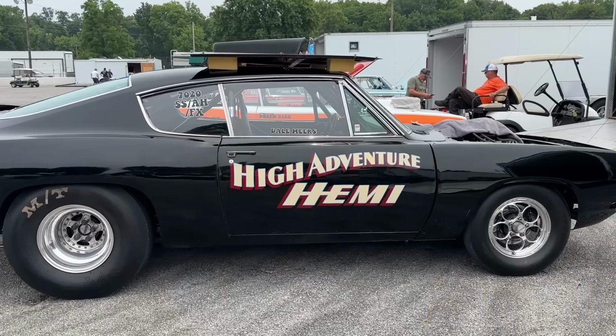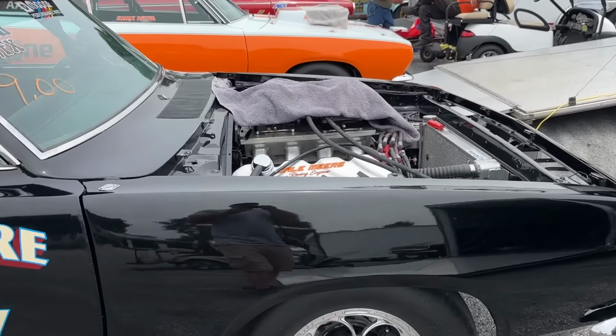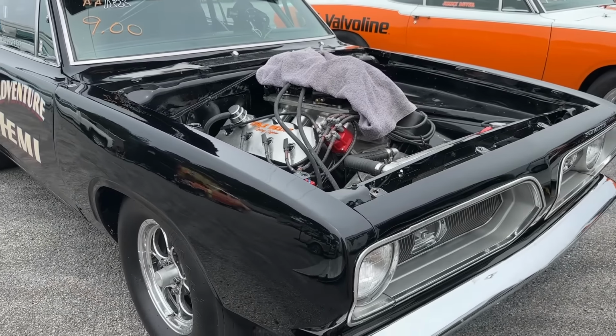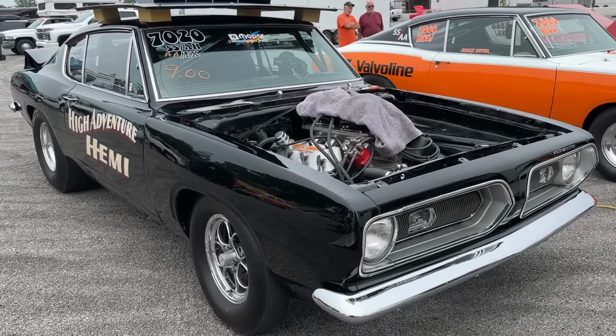Here's another Mopar running on that 9-flat index, the High Adventure Hemi. Look under the hood of this thing. This thing has a serious Hemi combination. It's got a sheet metal intake with 2 4s, very slick paint job on it with some nice lettering, and of course that iconic Superstock hood scoop. It doesn't get much better than this.